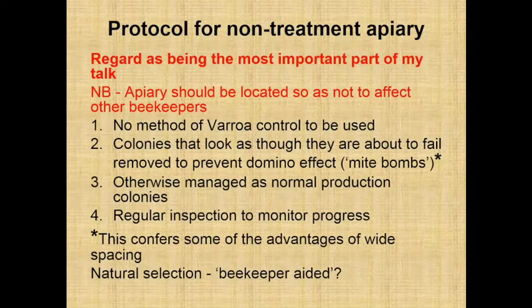So obviously the first item in this protocol, no method of Varroa control to be used, absolutely nothing that would help the colony survive Varroa would ever be done to these colonies. But to deal with this hive spacing business, colonies that are about to fail will be removed to prevent the sort of domino effect, or mite bombs, they're sometimes called. Otherwise, we're going to manage these colonies as normal production colonies and would expect them to produce a crop of honey for us, which they have done.